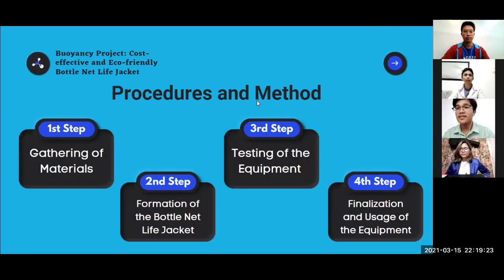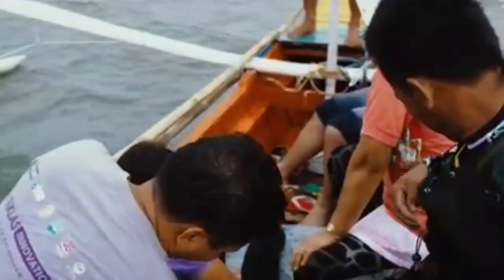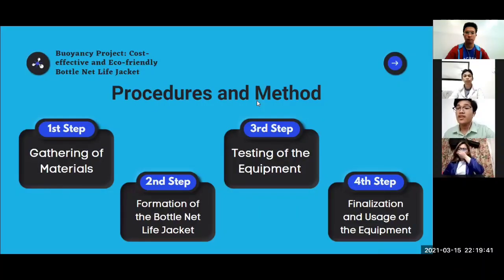And after testing the equipment, we will now focus on the final step, which is finalization and usage of the equipment. After testing the durability and functioning of the equipment, it is now finished and it can be used by the people. This will provide valuable support to the people, especially to the communities that live in seaside areas and typhoon-prone areas. Okay, thank you for that.